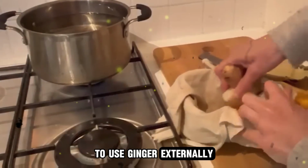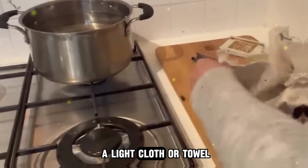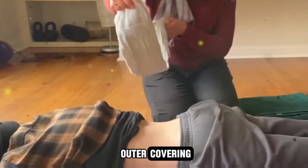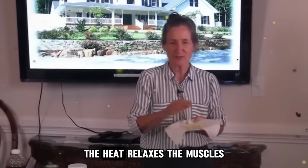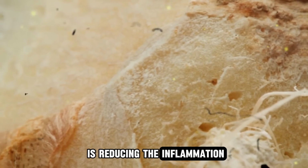To use ginger externally, grate the ginger into fine pieces and wrap it in a light cloth or towel. Place this wrap on a plastic bag to act as an outer covering, and place this on the affected area of your body. So if you apply this to the lower back, the heat relaxes the muscles, and yet the ginger is reducing the inflammation.